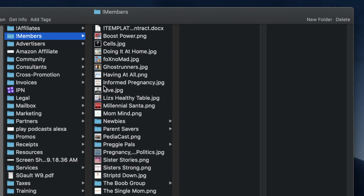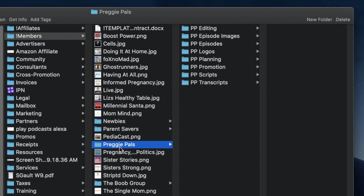But how do you store it? And how do you label things? How do you do this? So I'm going to go ahead and show you how I organize files on my laptop, and hopefully it'll give you some ideas on what you can do with yours. So when I open this up, there's a bunch of podcasts on here. I'm going to select the one called Preggy Pals.